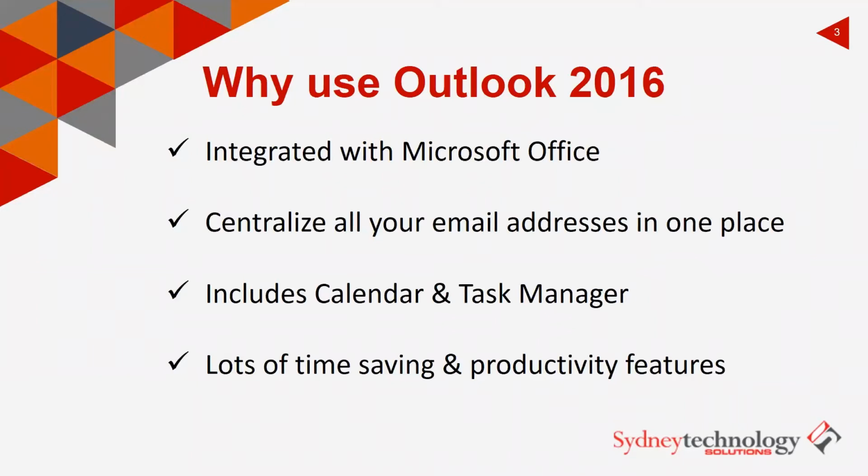What's great too is that Microsoft is really pushing hard to have a similar experience across many platforms. So you can load Outlook on your phone, on your tablet, on your laptop, and everything synchronizes, so it all works and functions the same. As I mentioned, it has a calendar feature as well as a task manager, which we'll talk a little bit about.